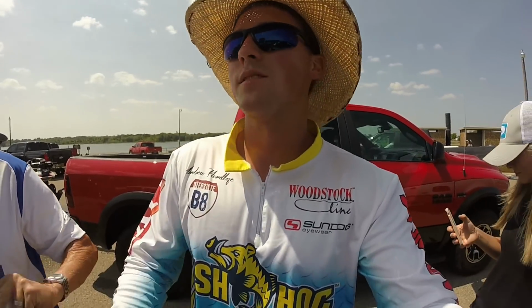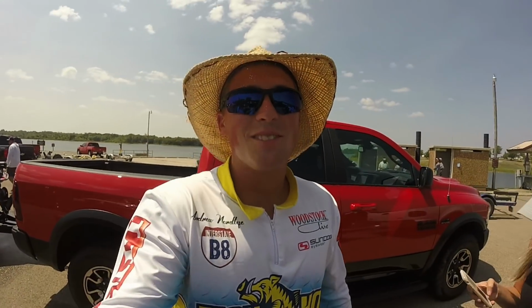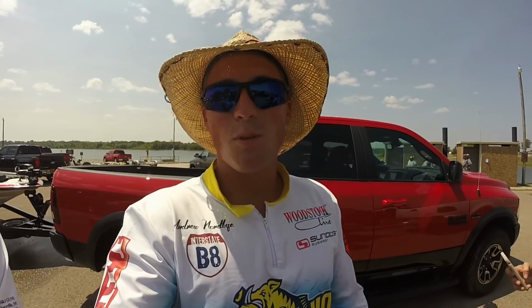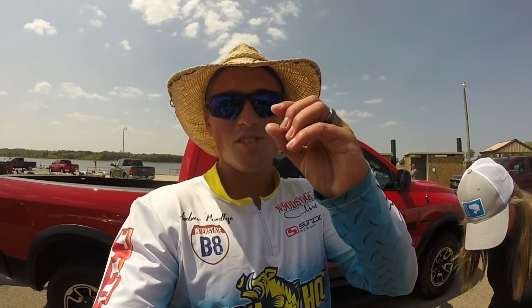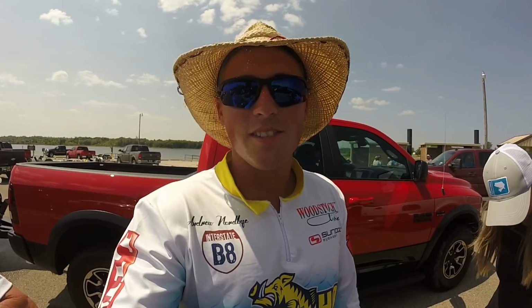We culled out a couple times. Somebody weighed over 22 pounds right in front of us, so they had a real good sack. But we're going to stick around for a little bit, see if we catch the check. That'd be awesome. If not, we were so close. I think they pay out top five in these Intuit tournaments.